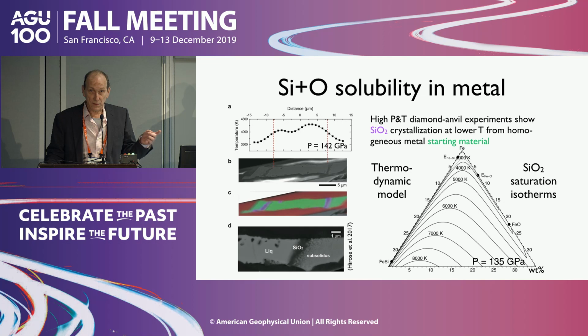So from experiments that Kay Rose's group has done on the solubility in particular of the light elements silicon and oxygen in liquid iron, on the left side, what you see is an image of the composition of the run after it's been heated in a diamond anvil cell at conditions that are within the core, essentially.